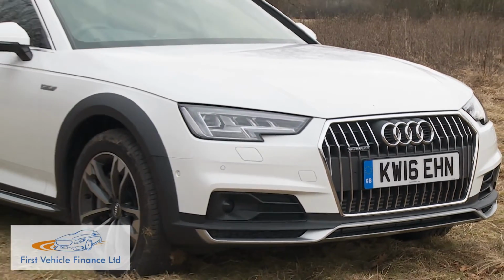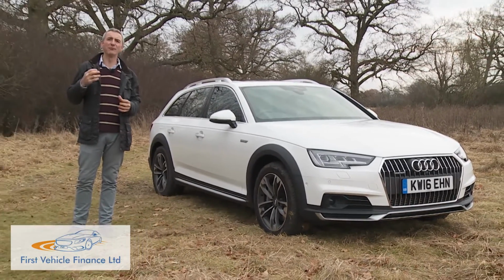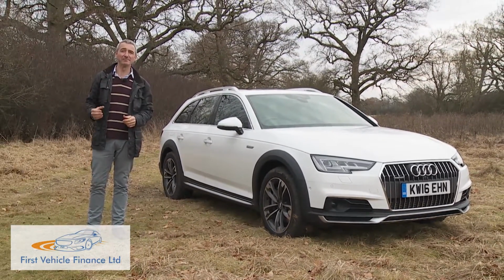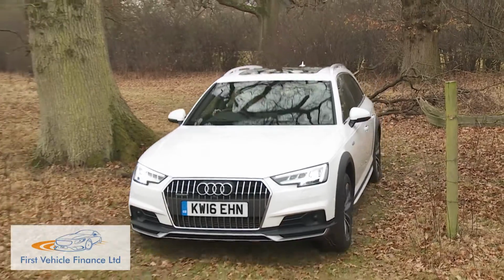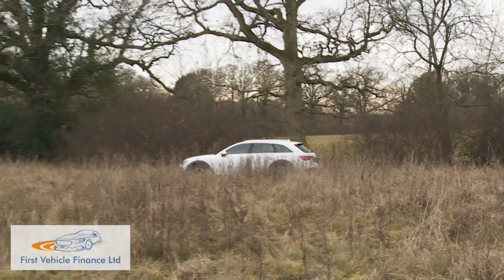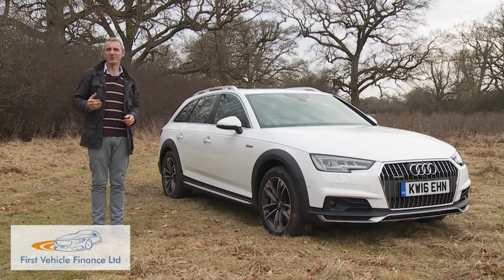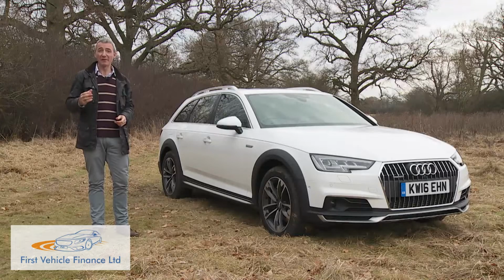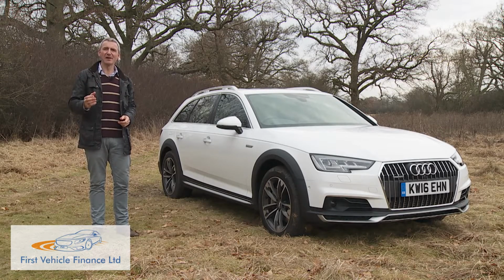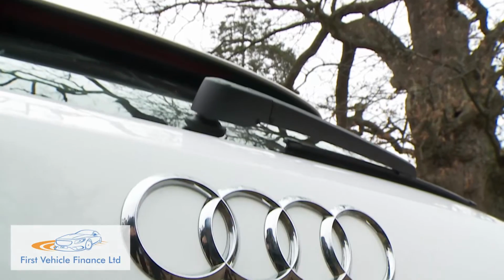In summary, this second generation A4 Allroad is much more of a model in its own right than its predecessor ever was. If you want the occasional benefits of better ground clearance and off-road traction without the usual clunky dynamic downsides, if you can do without the image, the expense and bulk of a fully fledged SUV, and if you want to make a sensible lifestyle statement, then here's a solution that's very thorough, very sophisticated and very Audi.